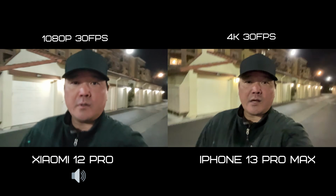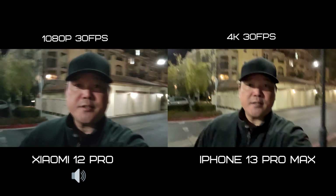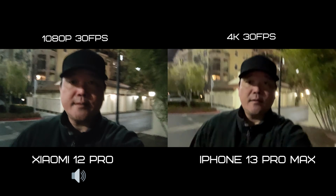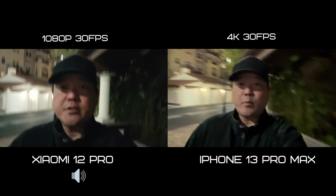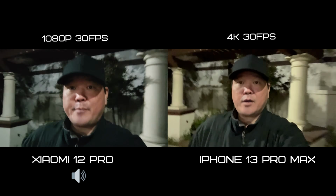And also that will allow us to walk over to a much more challenging lighting situation here, a little bit darker area, so you can see how these cameras perform in that kind of a light. And I've also got a water fountain over here to my right, so you can test out the microphones and see how that sounds against that background noise.